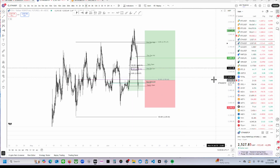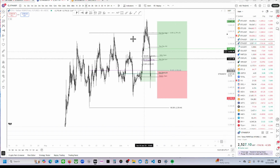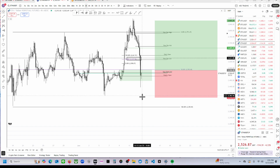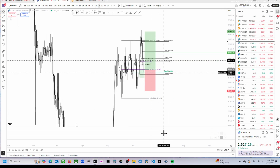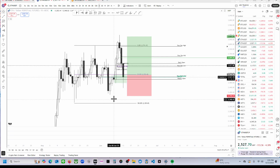Okay, pretty much same situation as Bitcoin, it looks like, in a sense. Well, not really. It's a little bit tighter. Certainly a lot tighter. If you look at this from a 4-hour standpoint, what the hell did I draw this out on? What, a daily? Okay. Yeah, it'd be interesting to see how the daily does close.